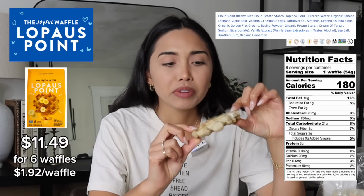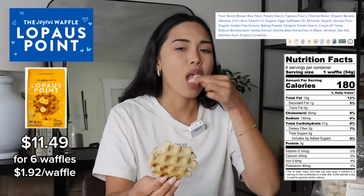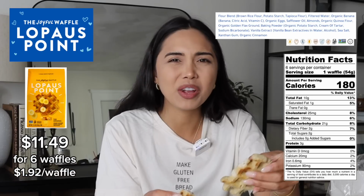I'm so jealous. It smells really good. It smells kind of apple-y. 1 serving is just 1 waffle. Here we go. It's a thick boy. This is fluffy. It doesn't really taste like a waffle. It kind of tastes like an apple fritter. Very weird. It tastes good.